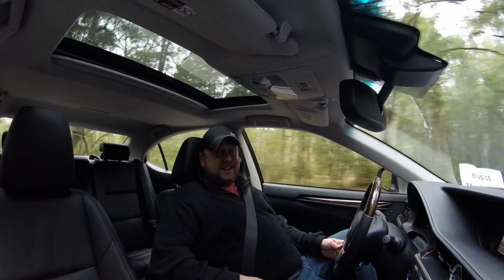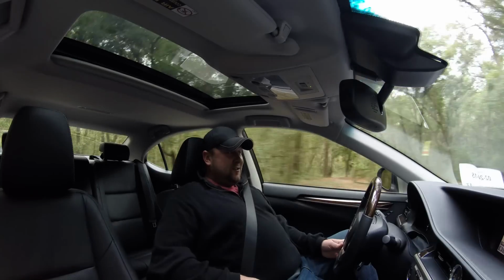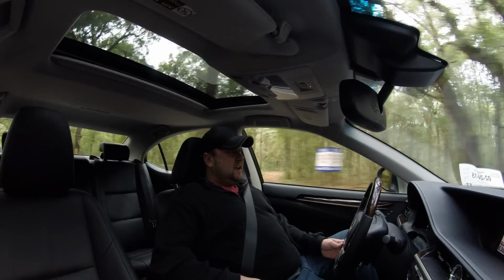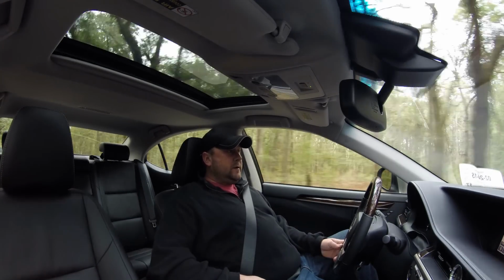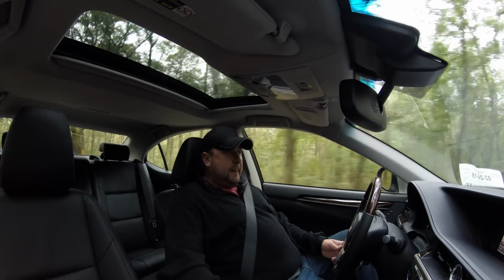It's about 1.5 seconds quicker than the ES300h to 60 miles an hour, and you can definitely tell with the 6-speed automatic. If you're a keen driver, as they say, you will definitely prefer the gasoline model. It also has a bigger trunk, but it's neither here nor there.